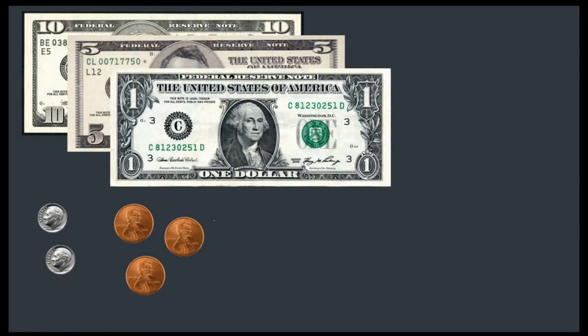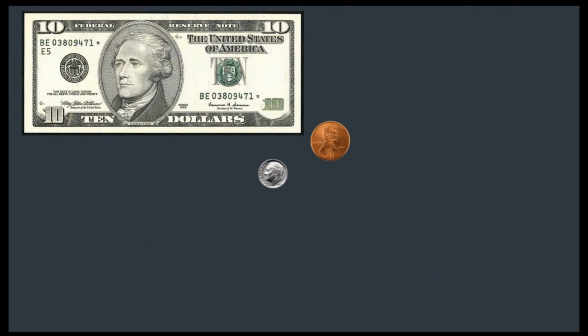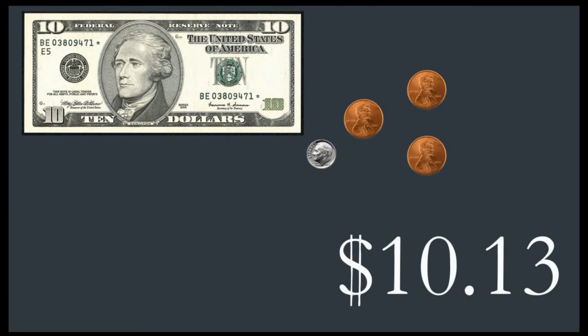I'll give you 10 seconds on this one. 10, 9, 8, 5, 4. I'm just kidding. Have you figured it out? $16.23. What do you see here? Now what do you see? Are you sure? Now what do you see? $10.13.